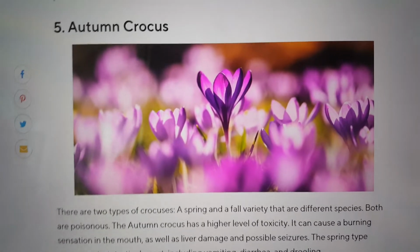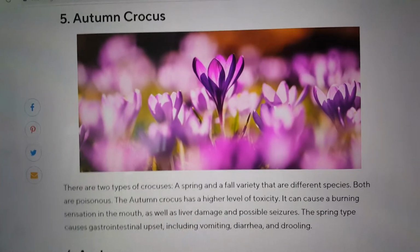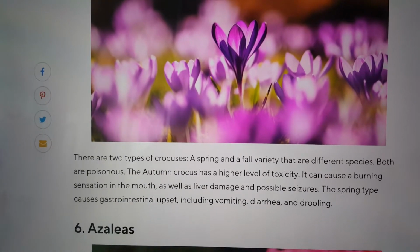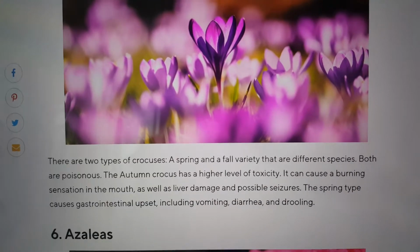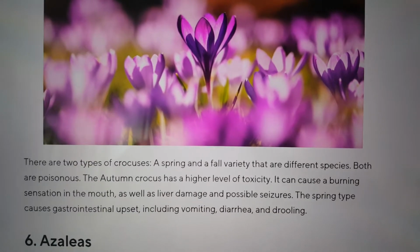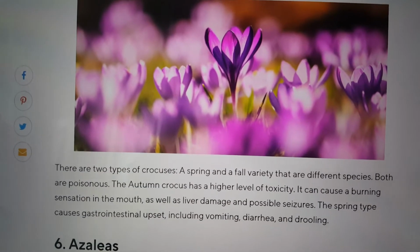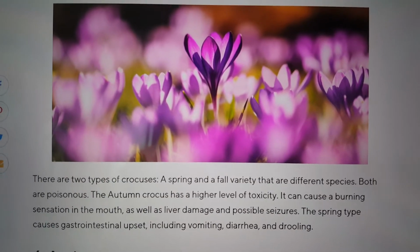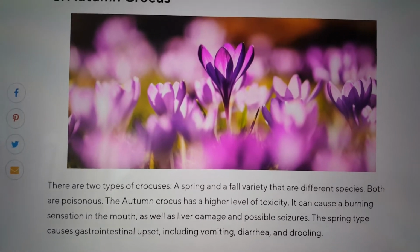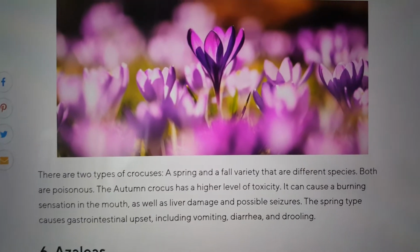Okay, the autumn crocus. I love this plant. There are two types of crocuses, a spring and a fall variety that are different species. Both are poisonous. The autumn crocus has a higher level of toxicity. It can cause a burning sensation in the mouth, as well as liver damage and possible seizures. The spring type causes gastrointestinal upset, including vomiting, diarrhea, and drooling.